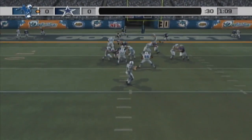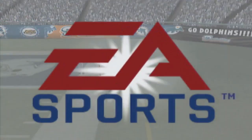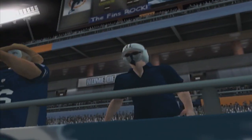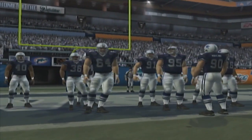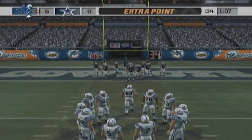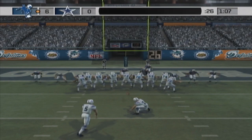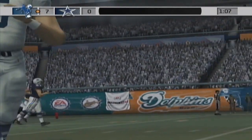Gets the call. They'll go with a play fake. Gets rid of it. Catches it. Touchdown, Baltimore. This is a good play by the offense in the red zone. The wide receiver is going to break away right here and come up with a catch and the touchdown. Extra point attempt is good. Baltimore has a one touchdown lead now.